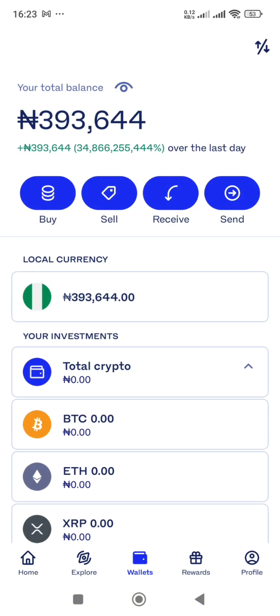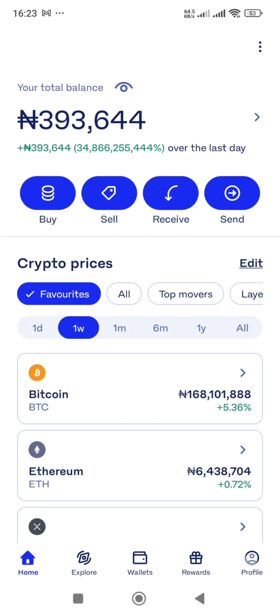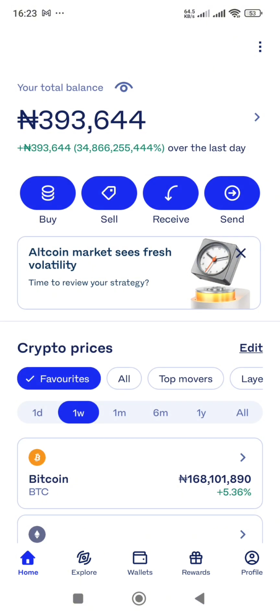So until this money leaves this wallet, it will not reflect in my bank account. But let me pause this for a while. Once it reflects, I will show you. In some cases, it normally happens in a matter of minutes. So it's still there. Once it leaves, it will arrive in my bank account. So I'll have to pause this video. Once it arrives in my bank account, I will shoot a continuation of the video, because we don't know how long it will take. So there's no need waiting. I'll come back once it arrives in my bank account.